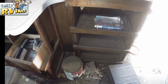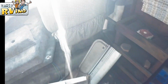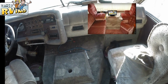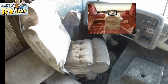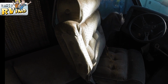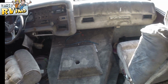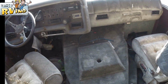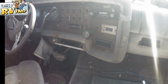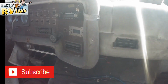More shelving. Wow. Look at that. Man, look at the size of those seats. Well, they're huge. Man, gigantic. Well, ouch. Okay, I'm gonna sit down in one. Crazy, huh?